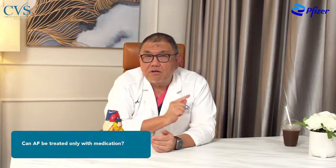So you give antiplatelets like aspirin and clopidogrel and prasugrel and Brilinta. However, in atrial fibrillation, the clot is not platelet rich, it's thrombin rich. Therefore, if you give antiplatelet, it's not going to prevent the thrombin rich stroke. So for atrial fibrillation, it has to be anticoagulant.